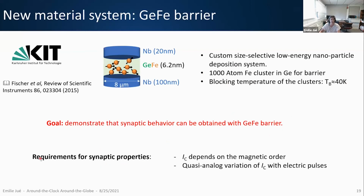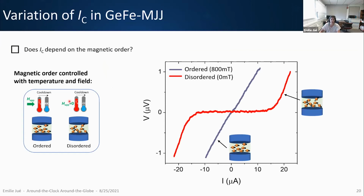As a reminder, to demonstrate that we can use the device as a synapse, we need to demonstrate that the critical current depends on the magnetic order, and that we have a quasi-analog variation of the critical current with electric pulses. So using the cool-down method to magnetically order or disorder the device, we see that the critical current in the ordered state, which you can see in blue here, is about 100 times smaller than in the disordered state in red. So these simple measurements fulfill our first requirement, that the critical current must depend on the magnetic order to act as a synapse. I also would like to point out that here our current values are much smaller than what we had with silicon manganese, but we still maintain 2 orders of magnitude for the critical current between the ordered and disordered state.